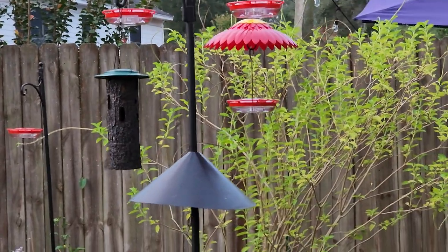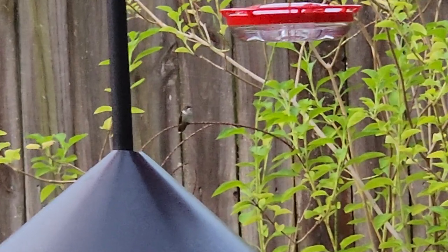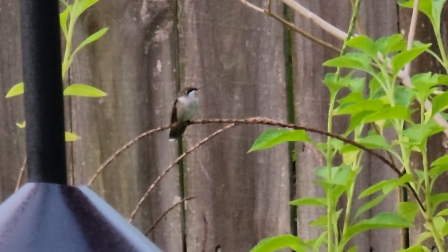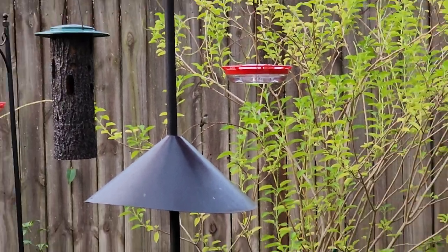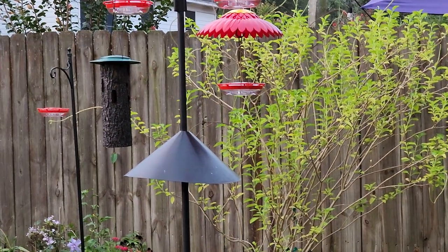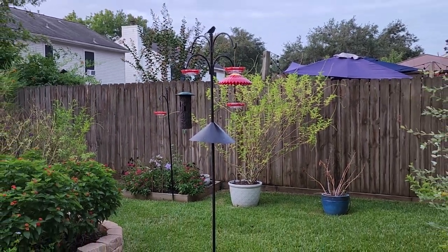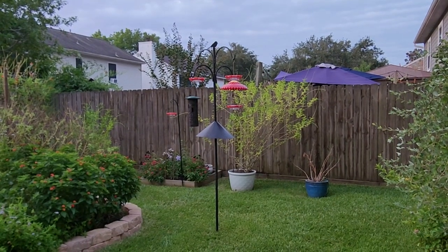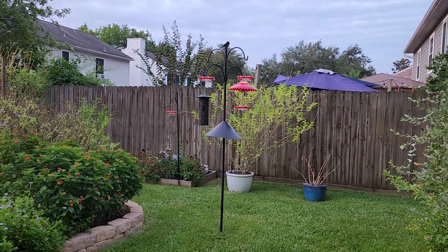So let me zoom in on a little one here sitting on the porterweed. Got a lot of activity going on.